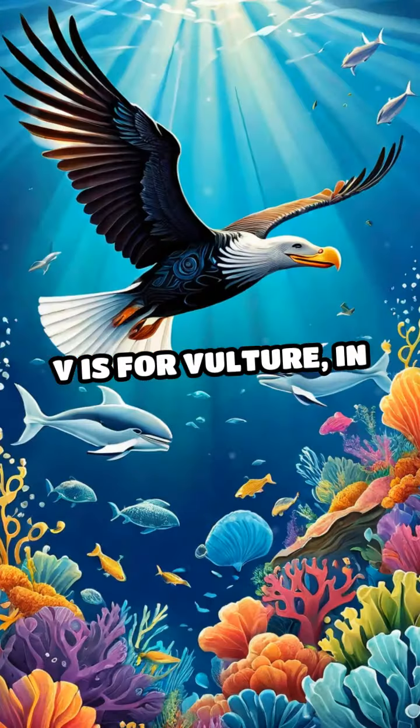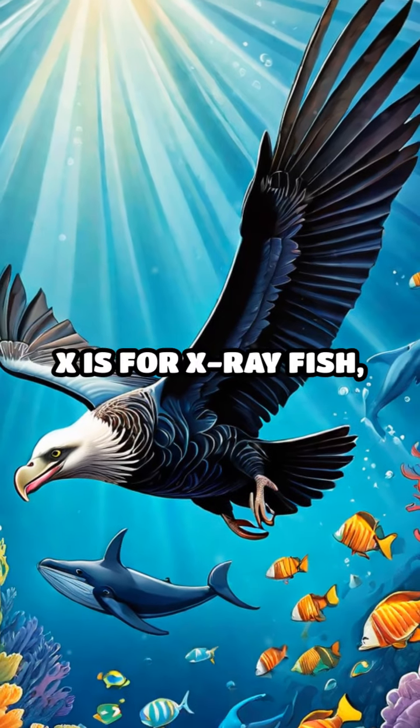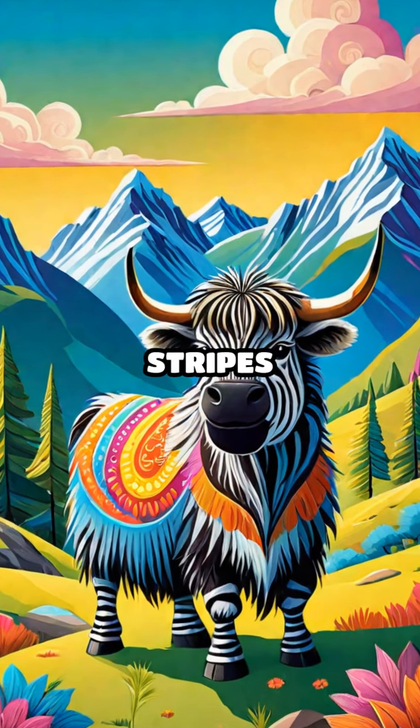V is for vulture, in the skies they sweep. W is for whale, the biggest in the sea. X is for x-ray fish, see-through as can be. Y is for yak with shaggy hair. Z is for zebra, stripes everywhere.